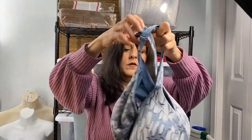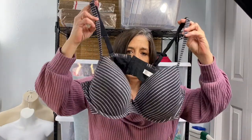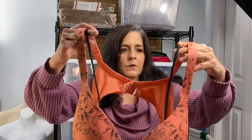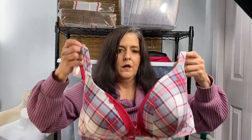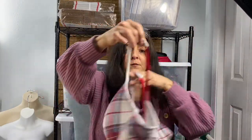So here's the blue one. And another 42D, just a black and white stripe. And then we have this orange and black. Well, I thought this was really cute. It's got the extra little strap there. Just an orange, black floral print. Really cute. And the last bra is the same brand, same size, in a plaid print. These are all nearly brand new.